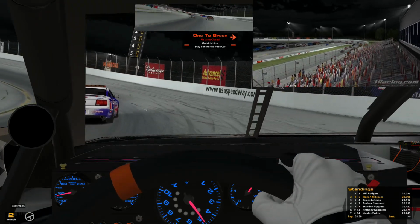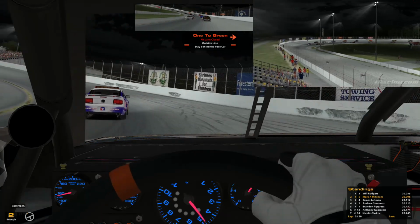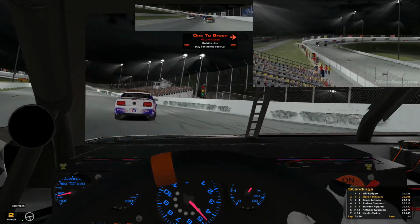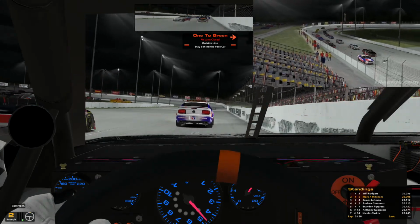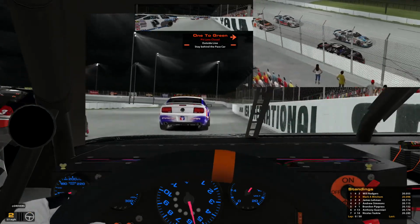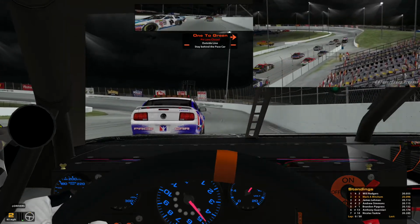Alright, well, it's about that time. Hopefully we can turn our luck around this week and have some good races. This is one of my favorite tracks, or at least it was during the Street Stock Series. I had a lot of success here. But I've never raced this car here, so I don't know. We'll see. But we'll do the best we can.